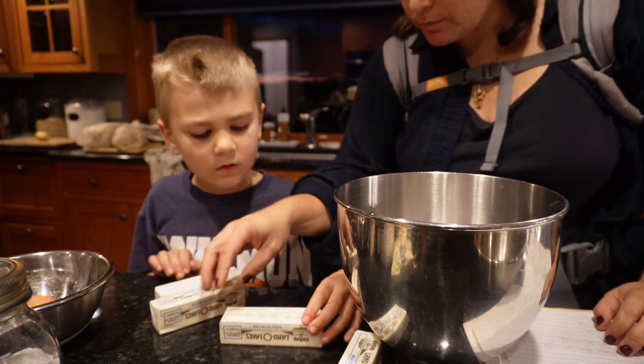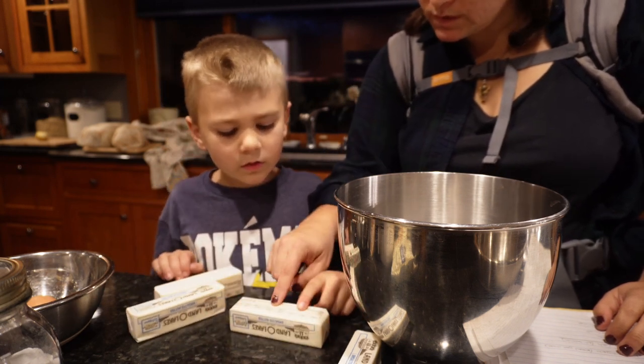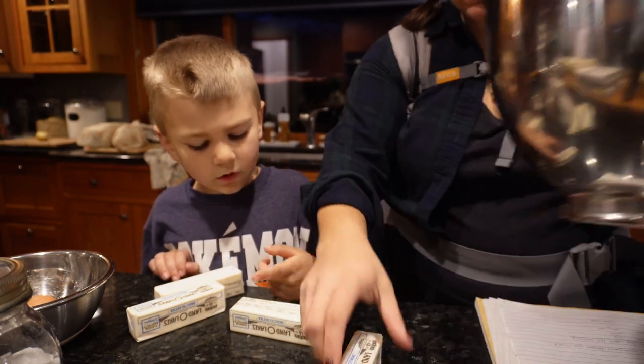Here we'll tell you a third of a cup. So do you see this 1/3 is a third of a cup. So cut it so here.